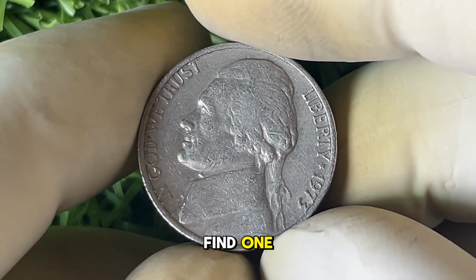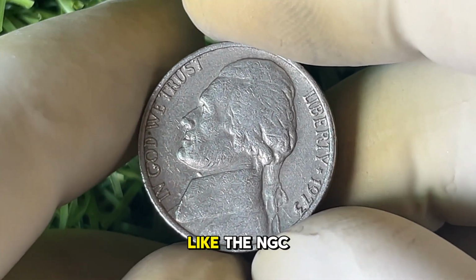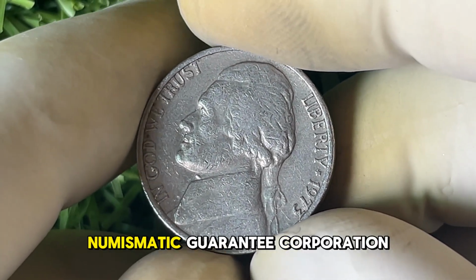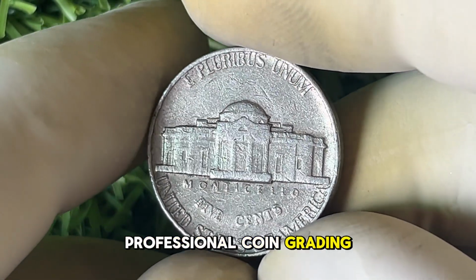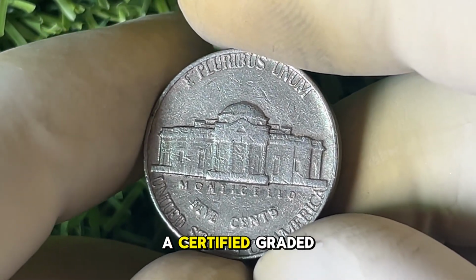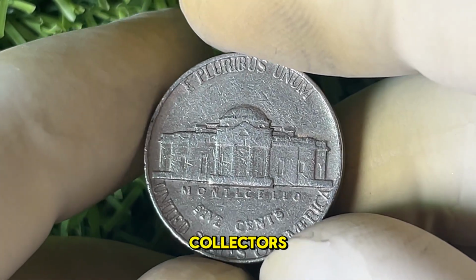If you do find one, make sure to get it professionally graded and authenticated by experts like the NGC, Numismatic Guarantee Corporation, or PCGS, Professional Coin Grading Service. A certified, graded coin is much more likely to attract serious buyers and collectors.